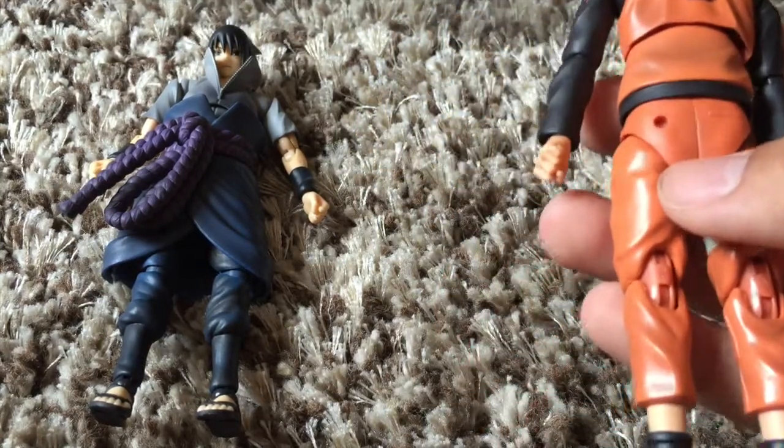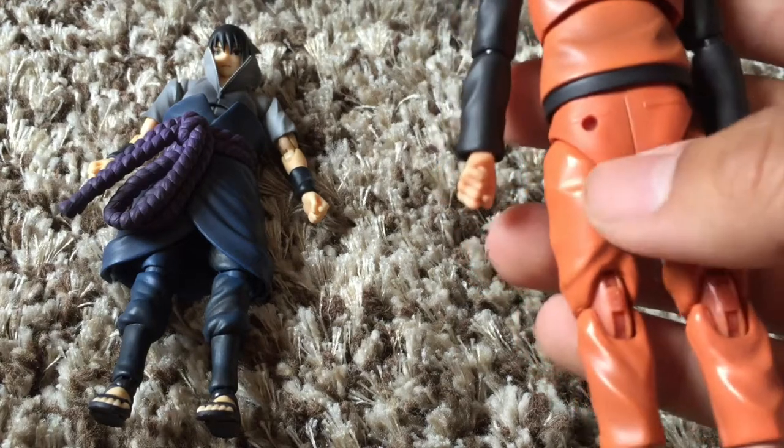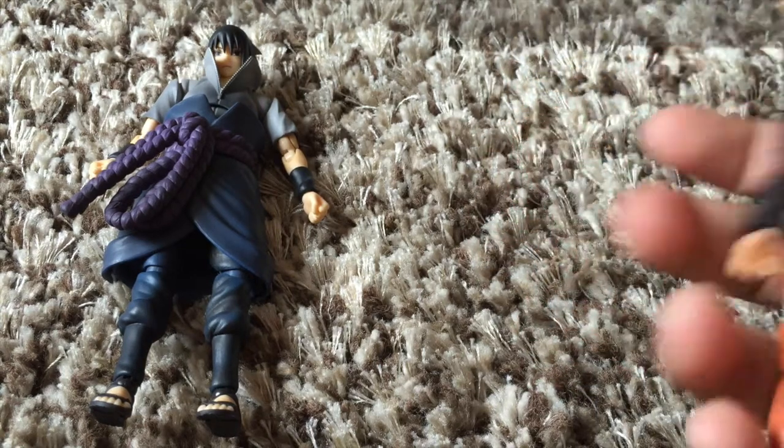That's how it is. I'm not really sure why they decided to put a screw there, but it's there. But this part of his jacket's really nicely done, and the little band here. And everything just looks great on this figure.